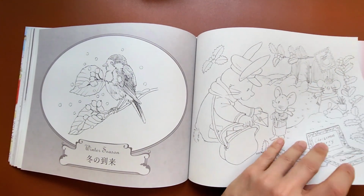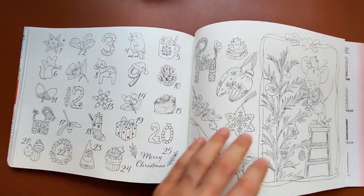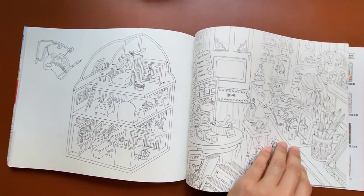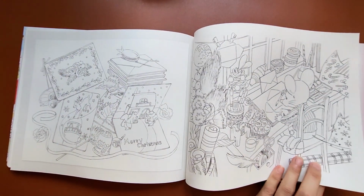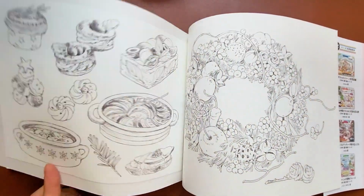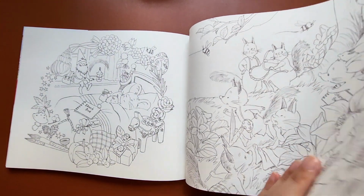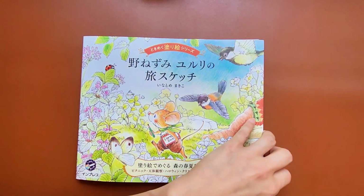Finally, we have the winter. And they're preparing for a Christmas party. So these are the Christmas invitations that Yururi draws for everyone, and that ends the book, the Christmas party. And then everybody hibernates again, I guess. That's the Wild Mouse Yururi.